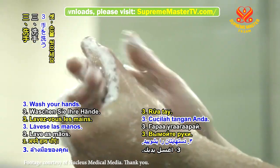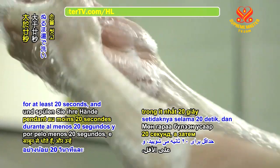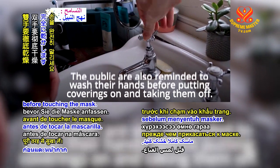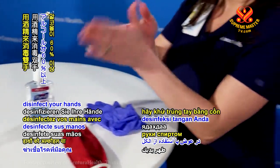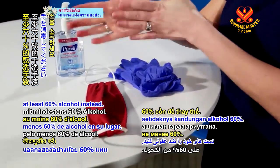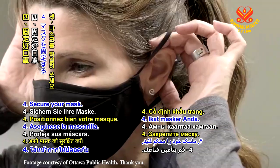3. Wash your hands. Make sure that you wash your hands with soap for at least 20 seconds and rinse them with warm water. Dry them completely before touching the mask. If water and soap are not available, disinfect your hands using alcohol or a hand sanitizer with at least 60% alcohol instead.